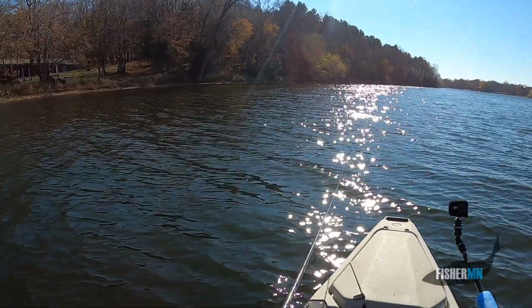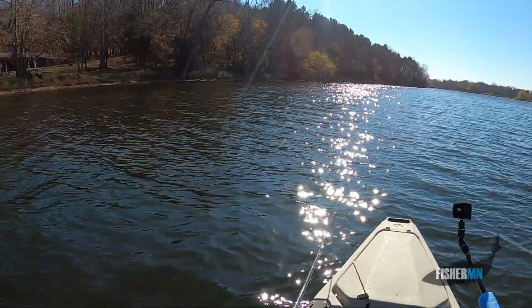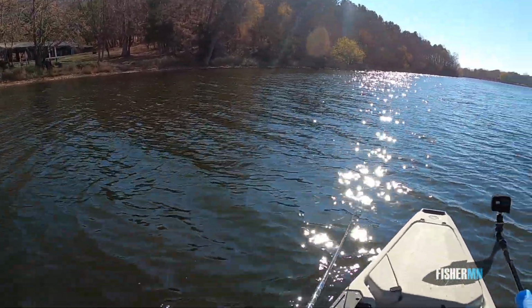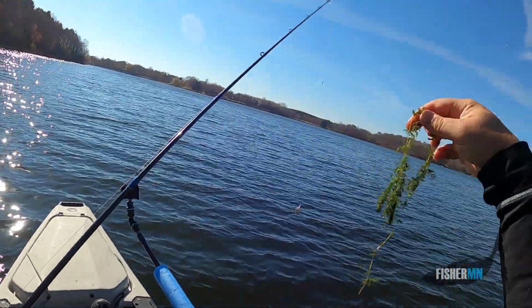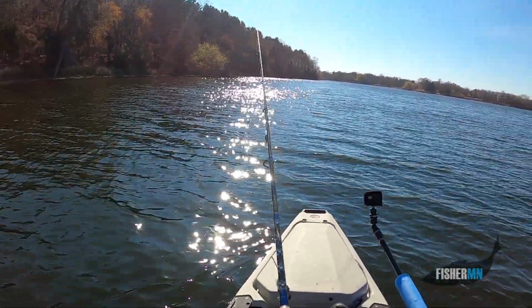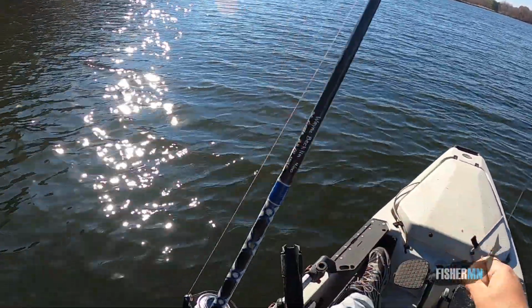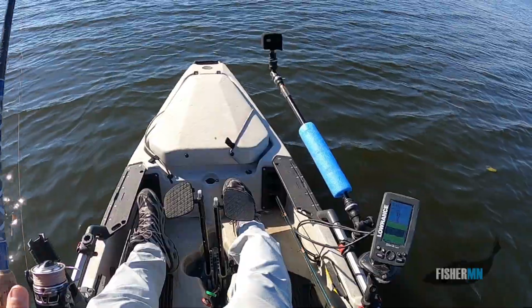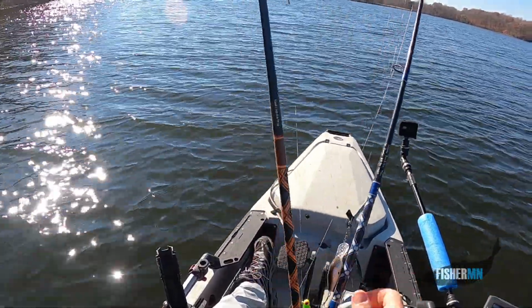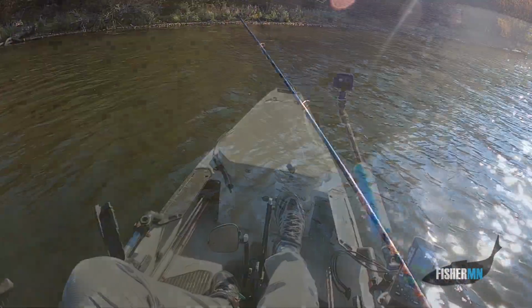I don't have a leader on. I have a leader, but it's just a stealthy kind of leader. It's not a tooth shield tackle leader. But this is kind of what you want this time of the year, some stuff that's still green. And maybe that's why this is the more productive part of the lake. Just went over a school of something.